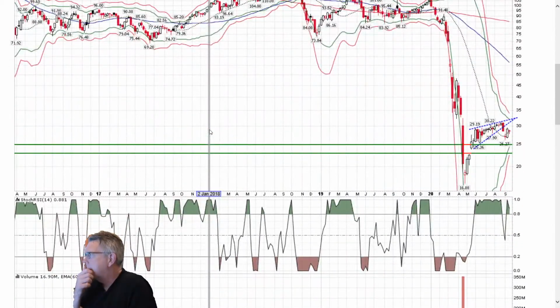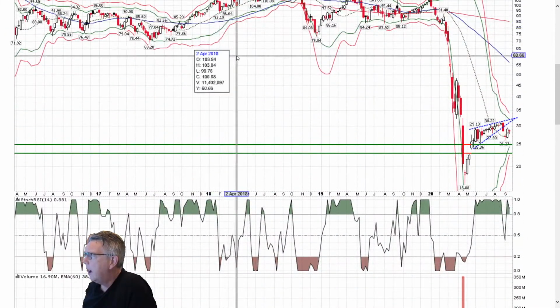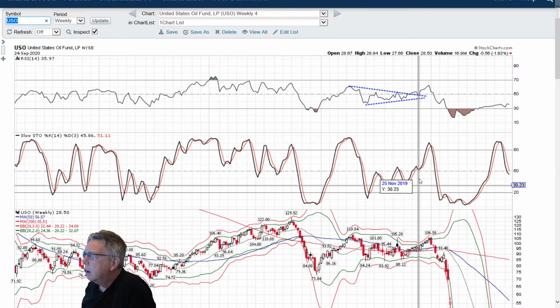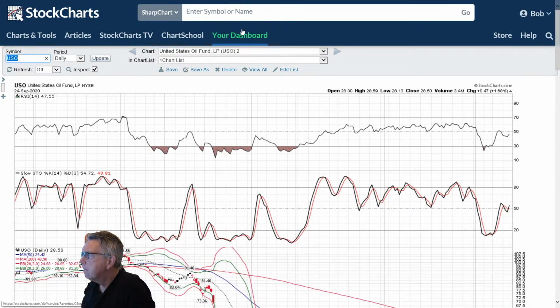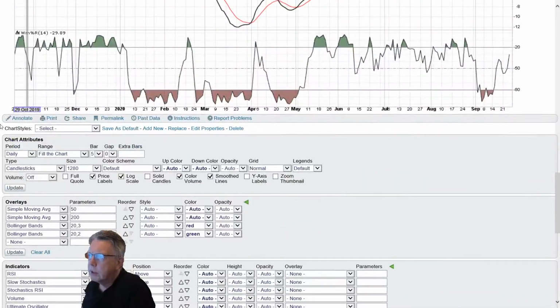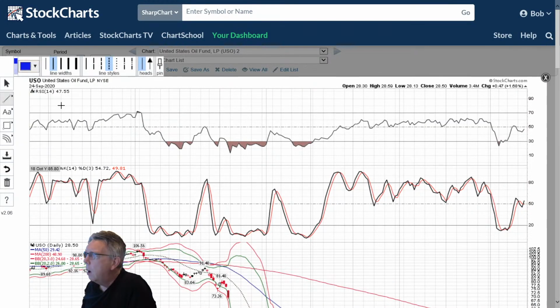Oil, how's that doing? Weekly chart, inside week, no new high, no new low. Stochastics appear to be attempting to flatten out. You really need to see oil firm up for the energy sector to firm up, and it is firming up. So let's go over this for a second. If oil rallies, in all probability, especially with the dollar behaving strong, the market will follow suit. Oil is very important.